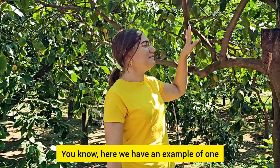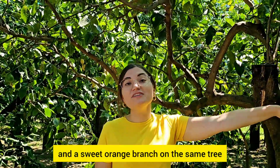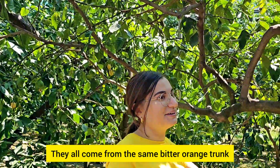And you know, here we have an example of 1, 2, and 3 lemon branches and a sweet orange branch on the same tree. That's why you see these oranges over here. They all come from the same bitter orange trunk.